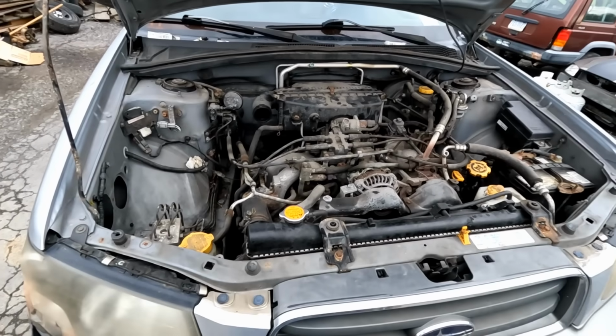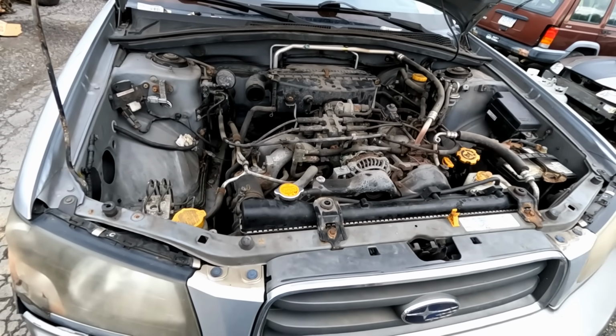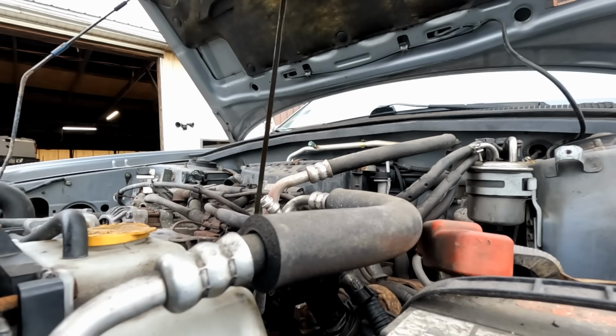But let me get the jump box and see if we can't get this thing to fire up. Again, it drove on the trailer, so it should fire right now, I hope. Actually, you know what I didn't even do? I didn't even check the oil.